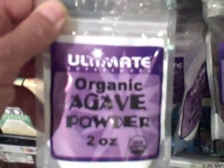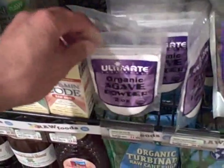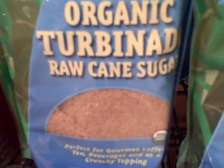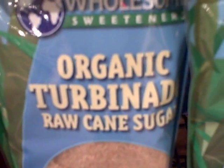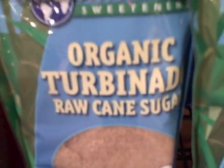Some of these foods, like, do you know how they make organic agave powder? This is so far from the real product, it's insane. Or even organic turbinado raw cane sugar. Even though this product says raw, it does not meet the definition of raw foods. It has been heated hotter than 118 degrees.